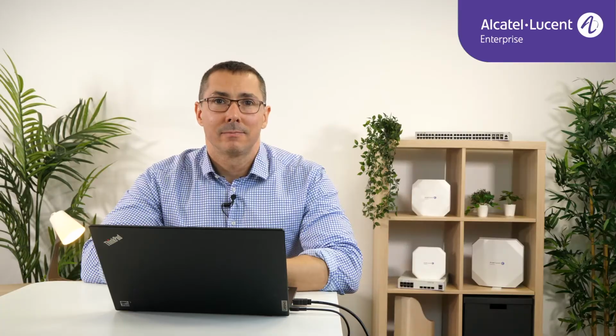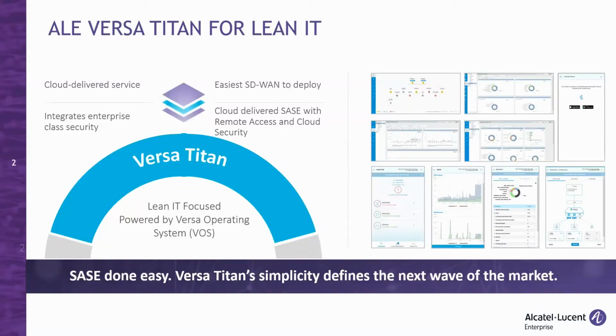So let's begin. ALE Versa Titan is developed with Lean IT in mind. What is Lean IT? Many mid-market organizations do not have a big IT organization with a help desk, etc., catering to their IT or networking needs. This is what we call Lean IT. Lean IT means that the technology used in the high end of the enterprise space is somewhat simplified to adapt to the reality of this type of organization. As such, it does not require a lot of training or certifications in order to deploy and run. It just needs to be simple. It needs to be easy, but still comprehensive enough to meet the business needs, specifically networking and security.